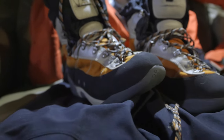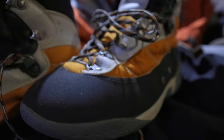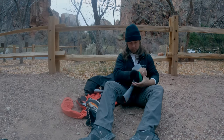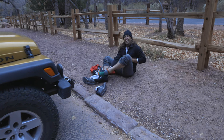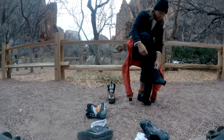But first, to do this hike, you must be physically prepared. And what that means is having the proper gear. So depending on the time of the year and the temperature of the water and the depth of the water, you might need different equipment. I went in December and it was cold, so I rented the full dry suit package. The cost of this was $59, and there's plenty of options in Springdale, Utah.